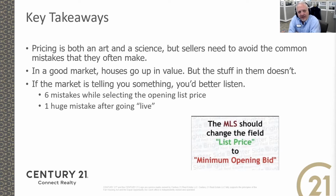You guys, if you haven't figured this out, pricing and doing an effective CMA is somewhere between a cross between art and science. But sellers may need to avoid some very common mistakes that they often make. In a good market, houses are always going to go up in value, but the stuff in them and the renovations of them does not. If the market is telling you something, we'd better listen.